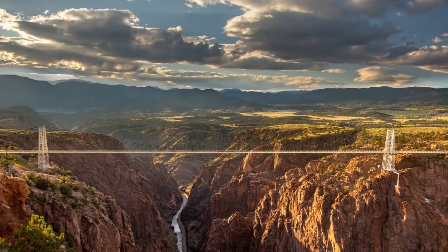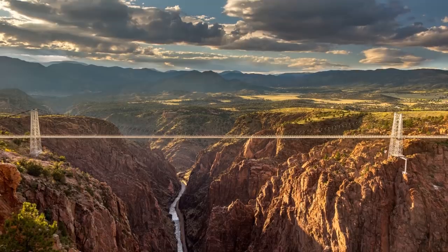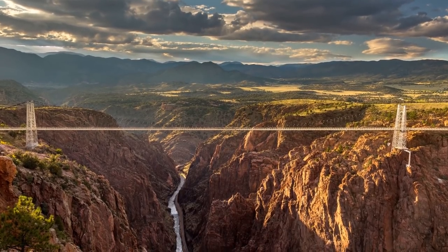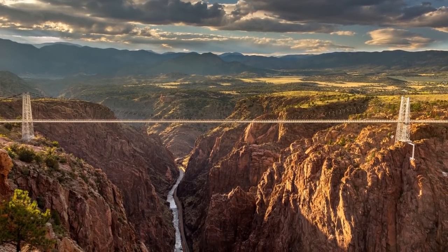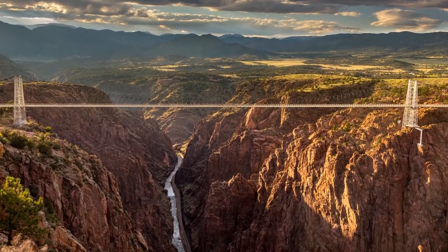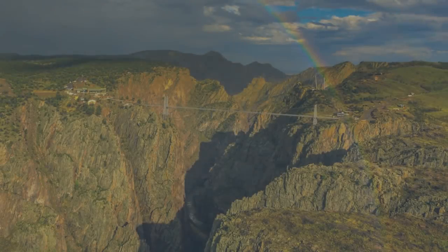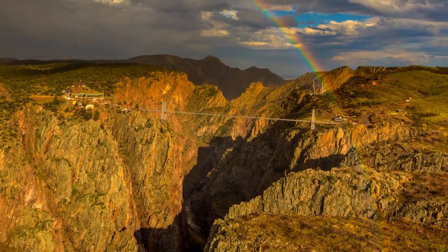The Royal Gorge is an awesome geological formation that has fascinated man since the beginning of time. With red granite walls towering over 1,000 feet above the Arkansas River, the length of the gorge is approximately 10 miles. Geology in motion is still taking place today.